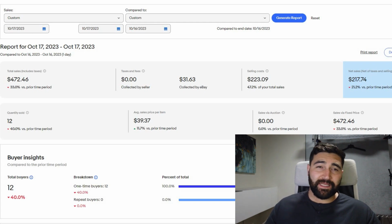The average sale price, I guess, is a positive. It's $39.37. That's actually pretty high, maybe one of the highest average sale price days of the month. So there are some positives.